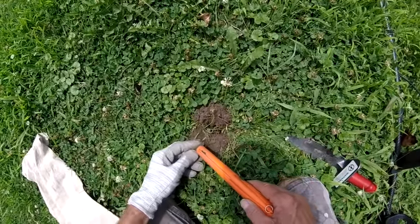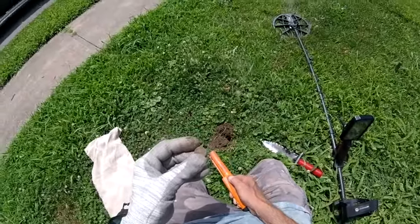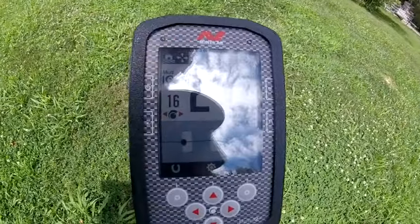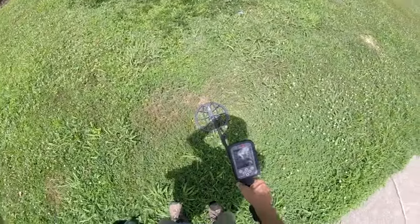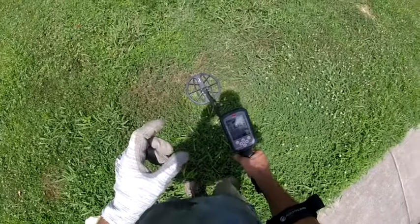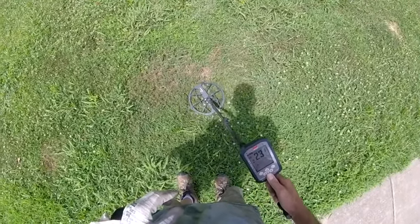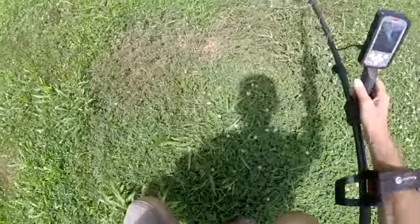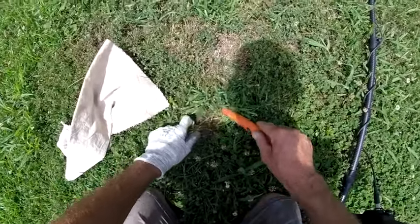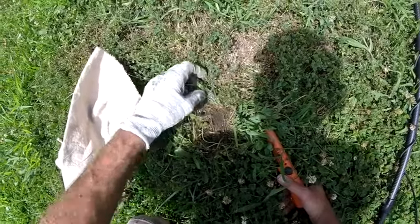Okay, we got it out. All right, there we go. Looking good. All right, I believe I'm back to Charlie. We're getting a 21 here. 2122, which is on the fringe of a nickel, but it could be junk again, or it could be a ring. Whatever it is, it's not very deep. So let's see what we got. Chances of this being a ring is going to be small. Chances of it being trash is large.